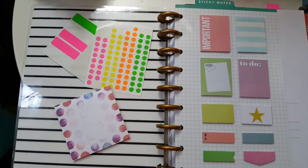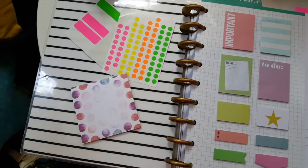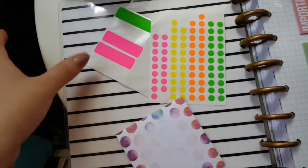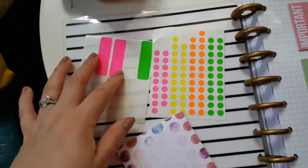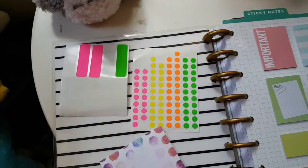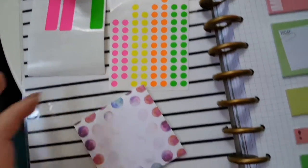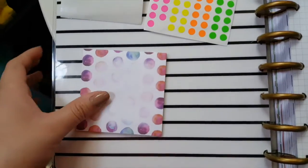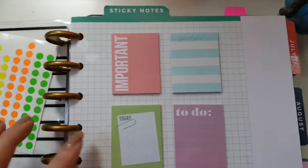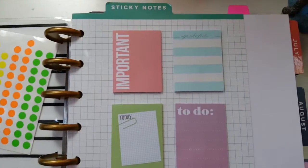It's always a good idea to have a set of sticky notes and stickers to help you stay more organized. So here I have some from Avery. These are just some tabs and some dots. They were really cheap, maybe a dollar and some change. And these are just regular sticky notes that I picked up at the dollar store. And these sticky notes are made for the Happy Planner. That is what I'm using to plan out my week.